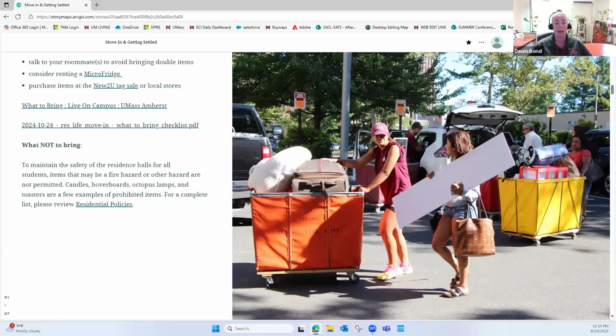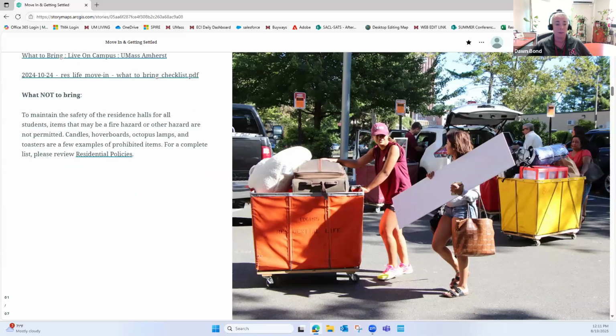There are also things that you may not bring. Most of them are considered hazards, fire hazards, or other safety hazards. The most common non-permitted item that we do find in students' rooms, surprisingly, since we talk about it all the time, are candles. You are not allowed to bring candles, even unlit candles, even if they're just pretty and you never plan to light it. It's still a policy violation. And we had a significant fire in one of our residence halls at fall move-in last year due to a lit candle in a room. And so that is why they are not allowed. So please do not bring them.